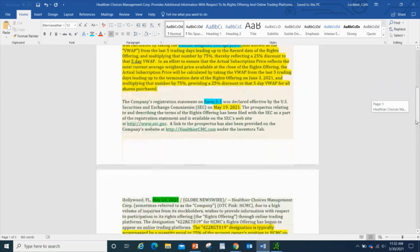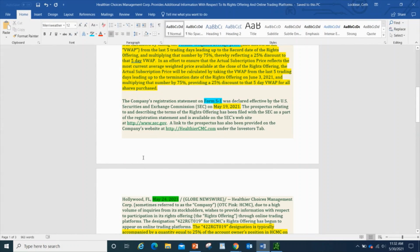So the company's registration on Form S-1 was declared effective by the U.S. Securities and Exchange Commission on May 19, 2021. Now, the prospectus relating to and describing the terms of the rights offering has been filed with the SEC. So let's check out what the Form S-1 is.